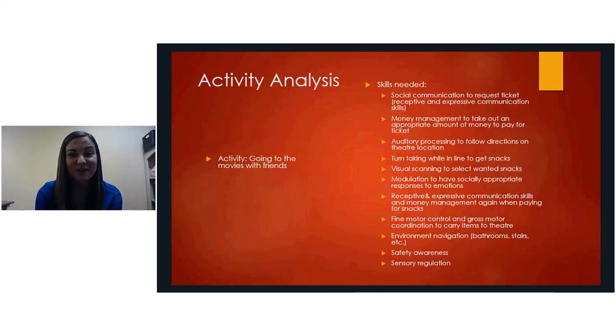And then again, with sensory regulation, and you hear me talking about this area a lot because all of us are constantly bombarded with sensory stimulus. So again, activity analysis is a skill. We do not expect you as parents and caregivers to come up with all of these lists. Allow us to do this with you and to provide this to you as we engage in the therapeutic relationship.